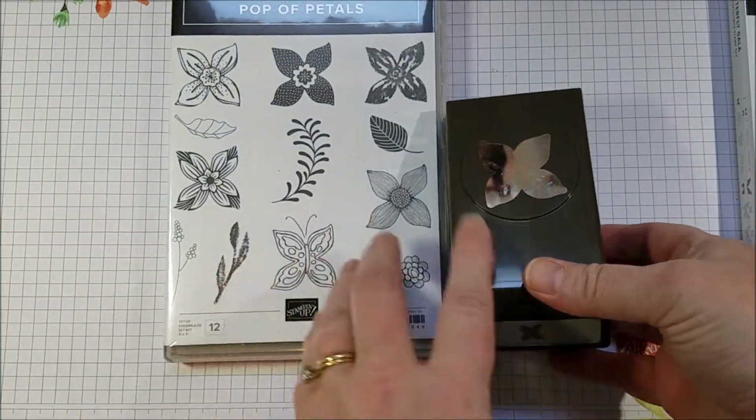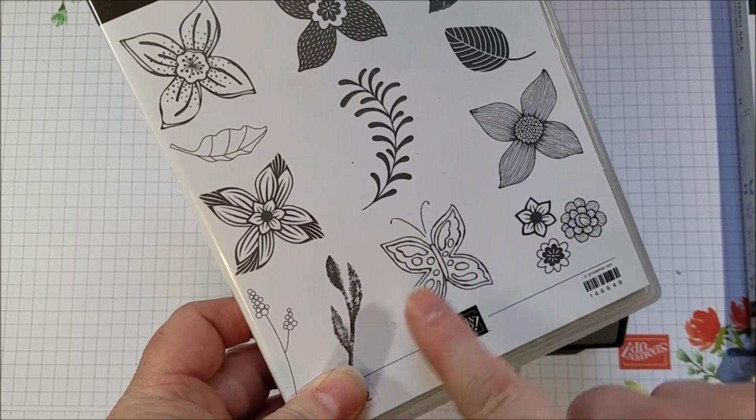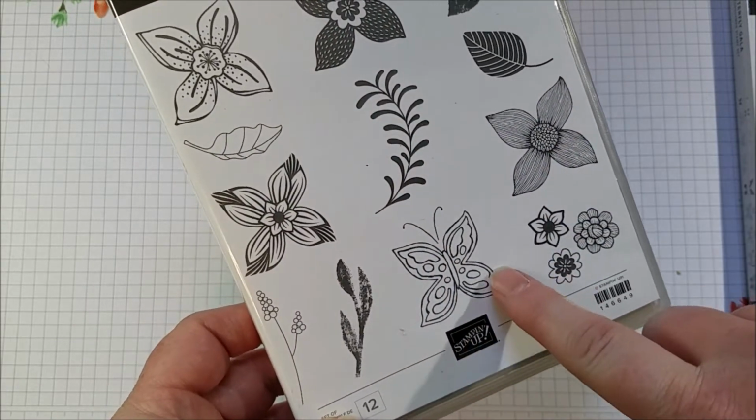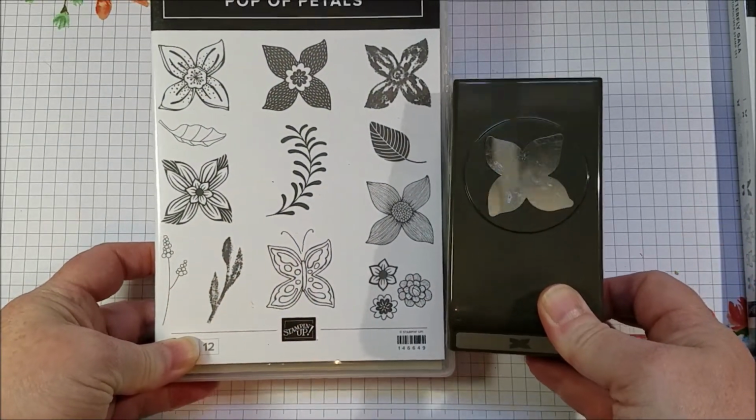Pop of Petals. You know, anytime the punch comes with the stamp set, I love it. And this is really cute. And this little thing here is actually a butterfly. So you can use it for a flower or a butterfly. Really sweet. And I've seen some really great cards with this.